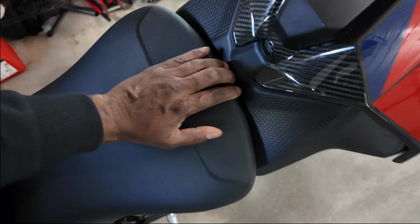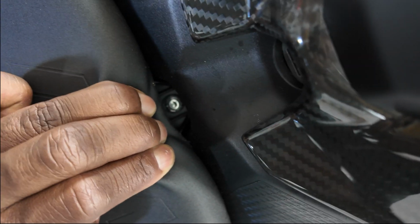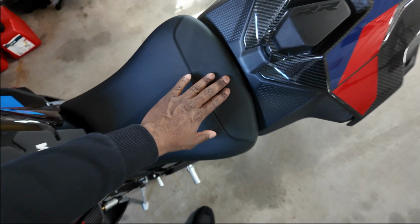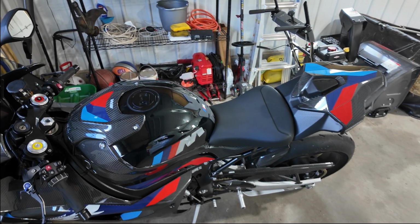It's actually right here. If you come over here, you pull this back, there's a little bolt down in there. If you get that one off, you get the seat off, but it's in the very back here. All right, so let's go ahead and get this seat off and try this new seat.